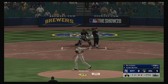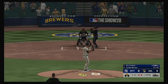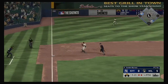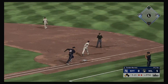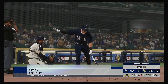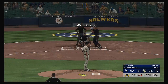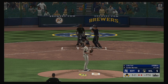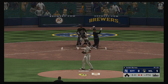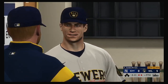So now to the plate, Gio Urshela. And this is swung on and missed. So now they find themselves down to their final strike tonight. Hit on the ground to third. Sogard has it. Throw pulls the first baseman off the bag, and both runners are going to be safe. Digging in, Luke Voigt. It was a flyout for him in his last trip. Last chance for the Yankees. Swing and a miss. He struck him out, and that'll do it here as the ball game is over.